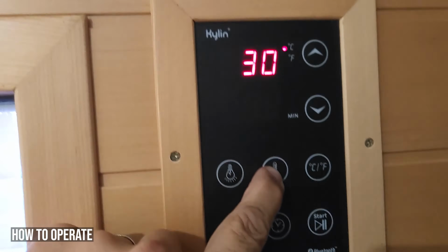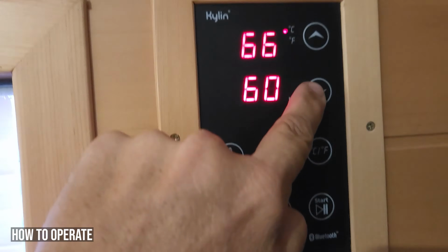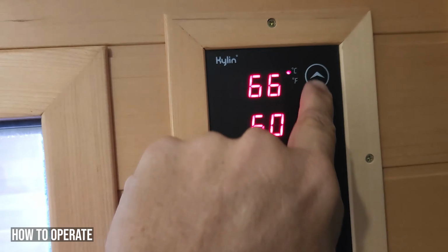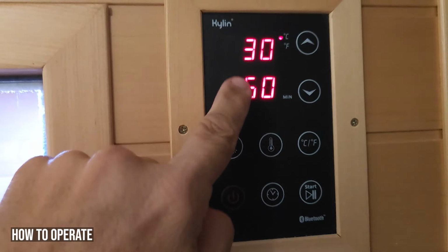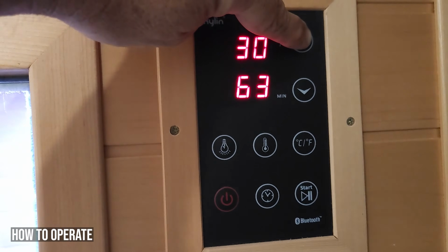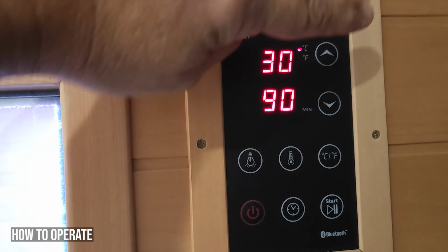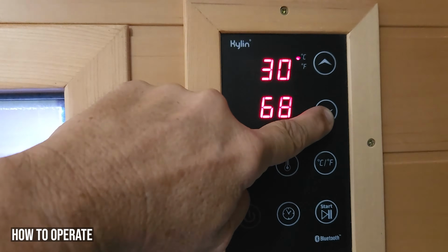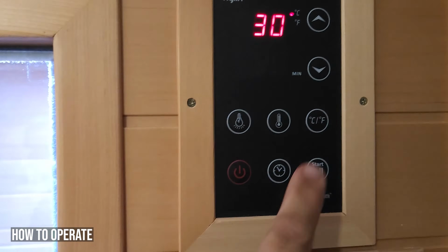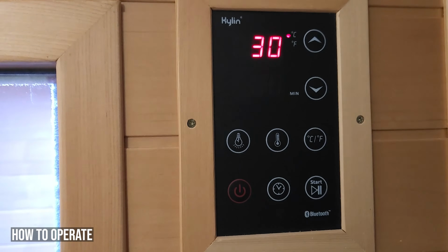So you've got temperature here, and that will change to 66 degrees. You can go up or down. 66 is the maximum. If you want to change the time, press time. Time starts to flash. The maximum time setting will be 90 minutes, 1.5 hours. That's it. You don't want to overcook yourself to super well done. So here we go. You can change the temperature from Celsius to Fahrenheit, whatever you fancy.